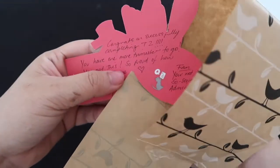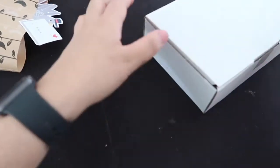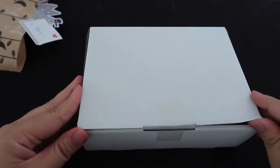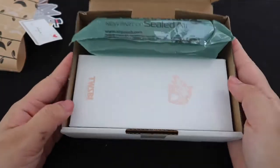Enjoy this fountain pen. So it's so cute. This is just a little message from me. It's just pretty much a reason to buy this fountain pen. Ta-da!